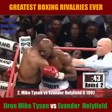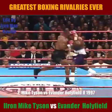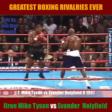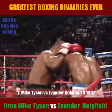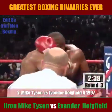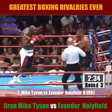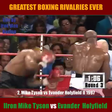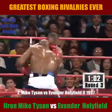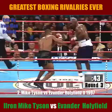Pushing into the ropes by Holyfield. And he better get started. Round two, very bad for Tyson with that bad cut. Pushed away by Holyfield, again showing his strength. A sense of urgency here by Tyson. And that's the old Tyson we know. That's the Mike Tyson that came. That's the Mike Tyson that needed to come. Back comes Tyson on the belt. Tyson with a short left hook to the head of Holyfield. A right hand by Mike Tyson to the head of Holyfield. A straight right.